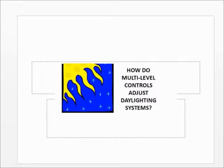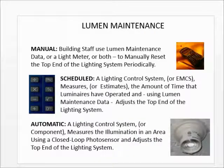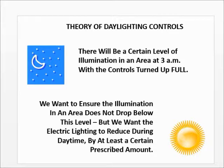Now, effectively, multi-level controls controlling luminaires in a daylit zone should, in essence, be moving the set point down to dim the area, because we are looking at combined illumination, and so is the closed loop sensor. Now, there might be other set points in the area as well. For instance, there could be a lumen maintenance or institutional tuning set point that, despite there being very little to no daylight in the area, would stop the lighting from going up any further. So we know that we have our criteria for what we want the space to do.